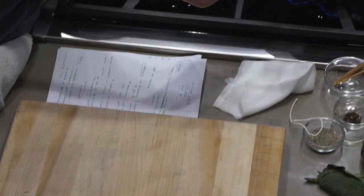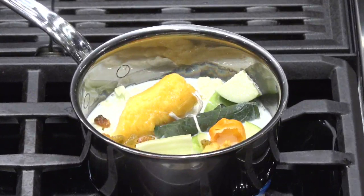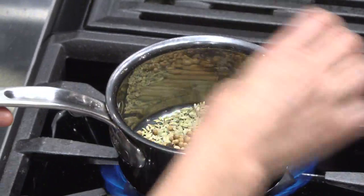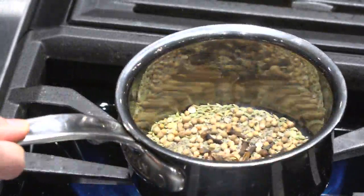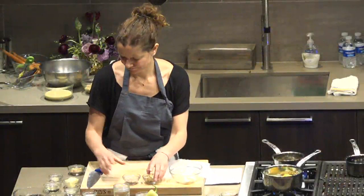So while this cooks, we're going to just give a slight toast to all the spices, which are fennel seeds, cilantro seeds, cloves, star anise, and peppercorn. And then we are going to use this cheesecloth. And what takes more care in the moles is usually the toasting of the seeds.